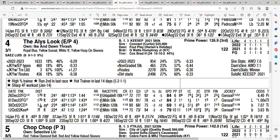And there's the 4 horse, the Alley's Look, trained by Brad Cox. A couple races back, she was forwardly placed, won by 7. They may want to keep her pretty close to the lead in this race. There's not a whole lot of pace in this race. Next time out, she finished second in the Untappable. Getting 3-1 on the Alley's Look. I'll use her underneath.